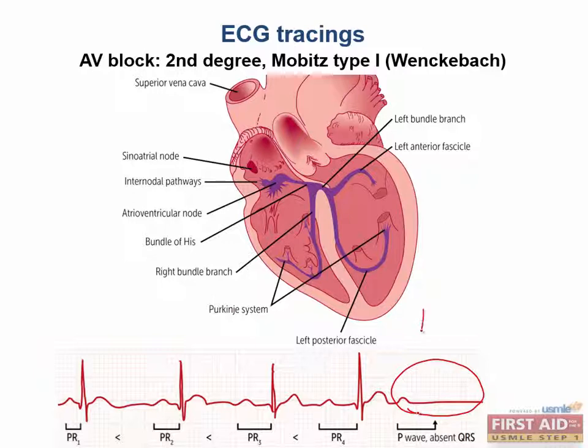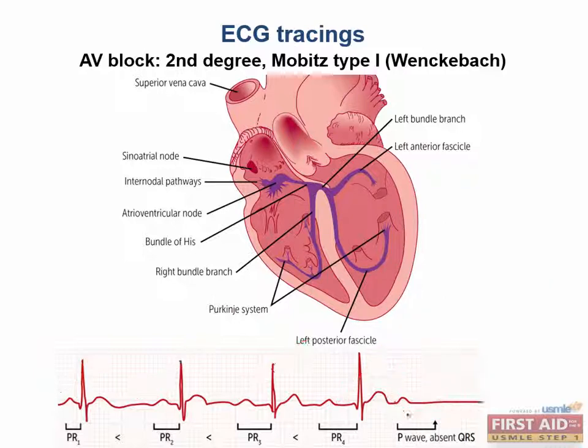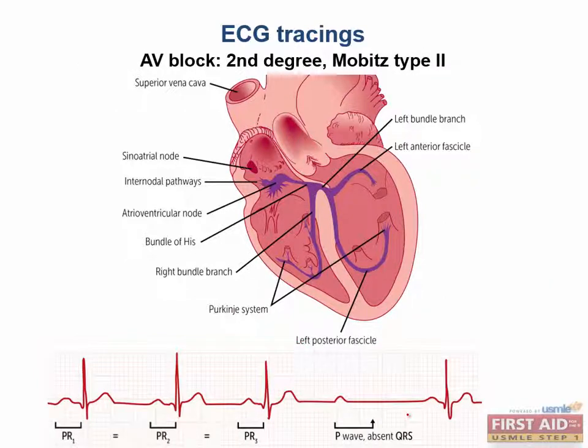So there's no QRS. This is often described as having a gradually lengthening, increasing PR interval, so here it gets longer, longer, longer, longer, until boom, no QRS at all. So the P wave is all alone because eventually the AV node cannot conduct the atrial depolarization, and there's no depolarization of the ventricles.